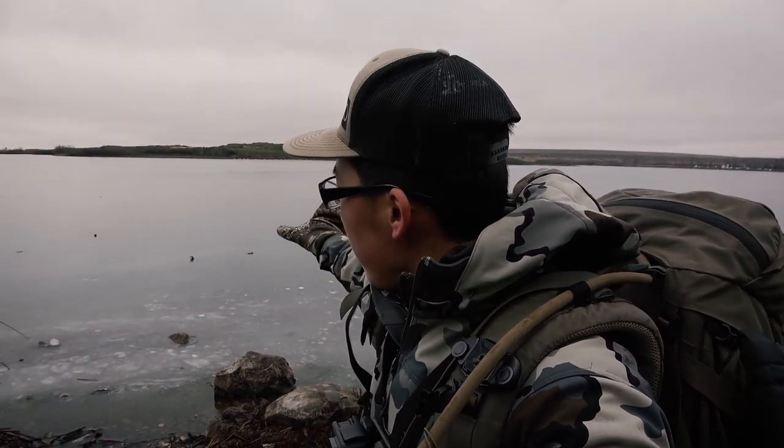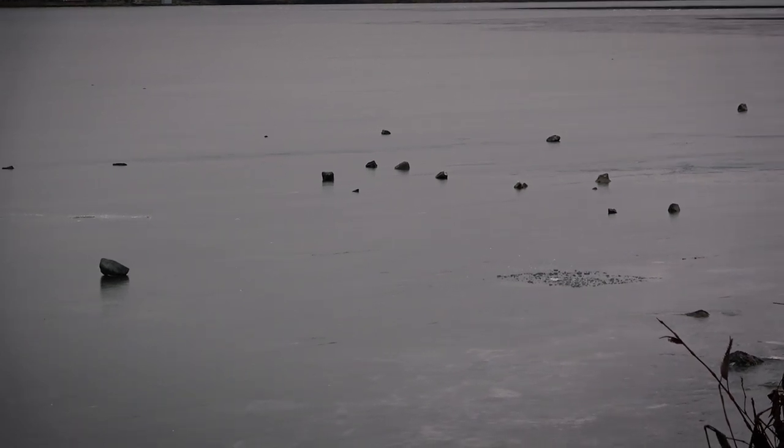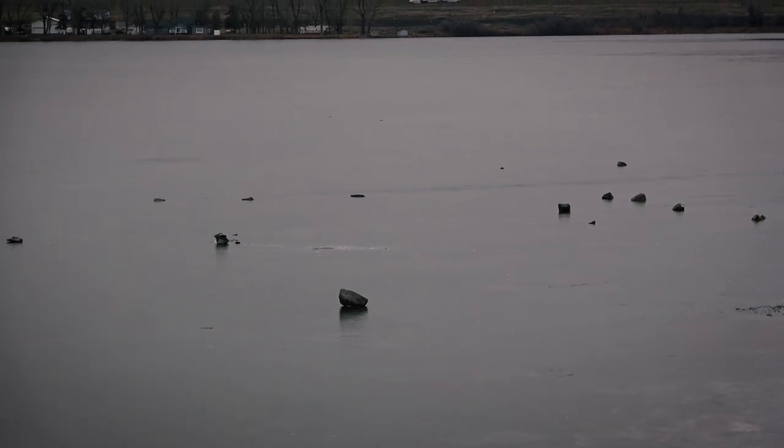So came over here, we were planning to bottom fish while we cooked, but we got over here and the ice is like 3-4 inches thick. So we just said forget about fishing, we're just gonna cook, and then since we're kind of cold, we're just gonna eat and then head off home.